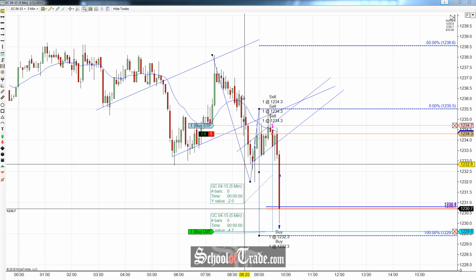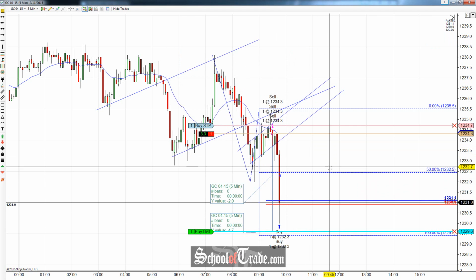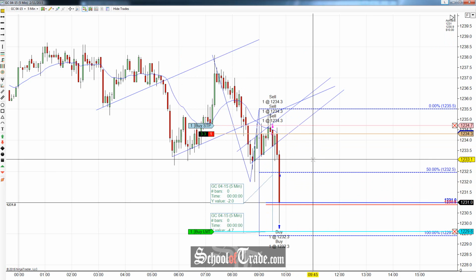If we pop this open, just my little measuring tool here, delete the 50 there. So that first target on the halfway point's at 32.5. At 32.5, that's where they're going to be taking profit off, which is where we got off too. So that part's fine there.